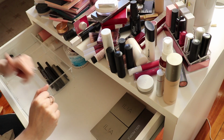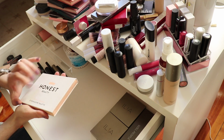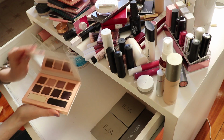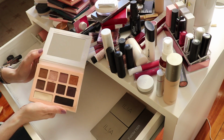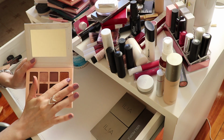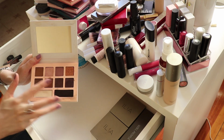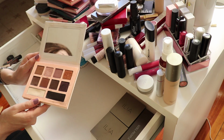But it is what it is. I've also got the Honest Beauty eyeshadow palette. I wish I used this one more. I just don't reach for it as much as I should, so I want to make sure that I can see this and get a lot of use out of it. So once again, these are very, well, maybe except for this one, but they're very generally work-friendly colors, and I feel like I should be using this palette more than I do because I actually really like the palette.